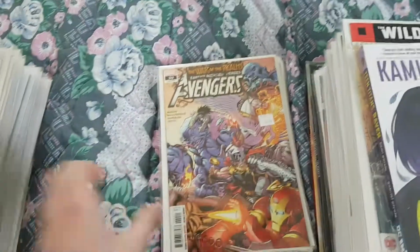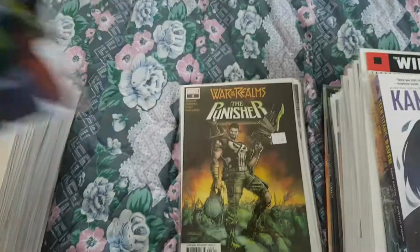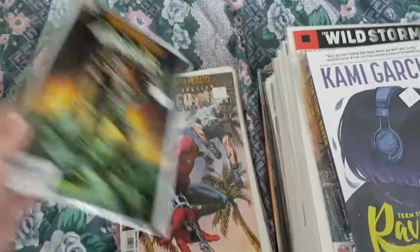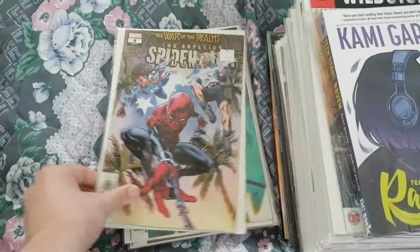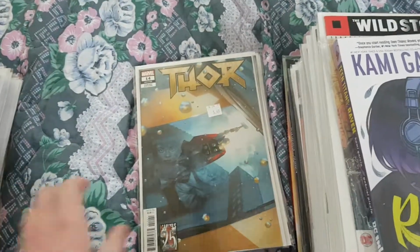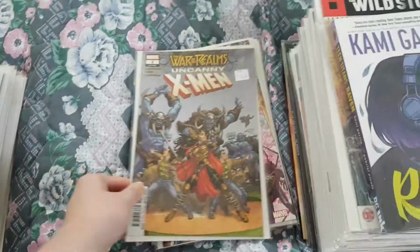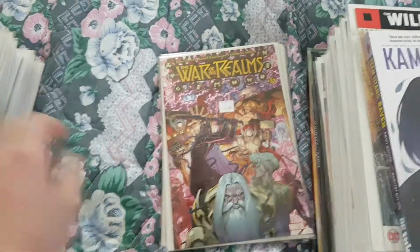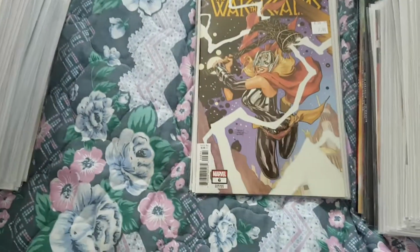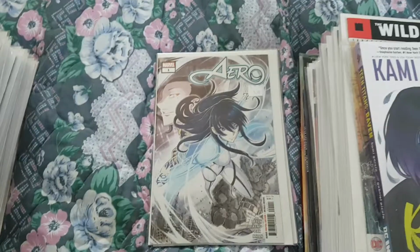I got Punisher, sorry, Offenders number 20. New Agents of Atlas number 4 of 4. Comes back as a 5-issue mini in August, next month. The Punisher 3 of 3. Superior Spider-Man number 8. Thor number 14. Regular and variants, Marvel's 25th anniversary variant, that is. Uncanny X-Men 3 of 3. And War of the Realms, issue number 6, I got the regular cover. The oh so beautiful Terry Dodson variant, one of my favorite covers also from recently.